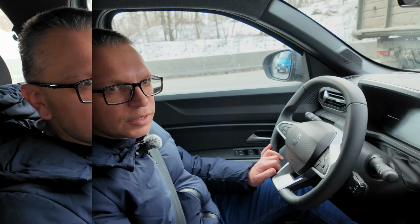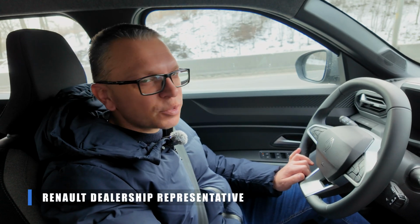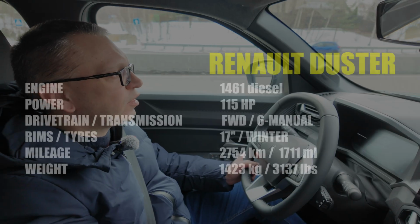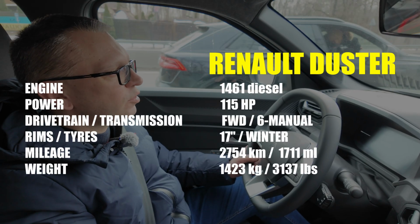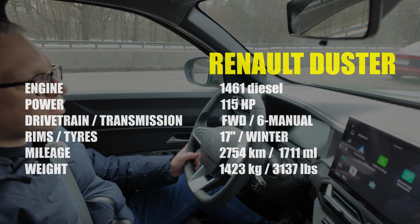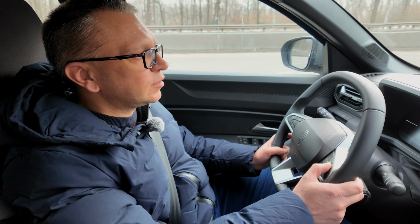That's how it is. Hello everyone, my name is Yevgen and I'm the Senior Manager at Renault Key Auto Center, an official dealer in Kiev. Today we have two Renault Dusters for testing. A 1.2 turbo mild hybrid with 130 horsepower and the one we're in right now, a 1.5. The legendary K9K, the car has been broken in.